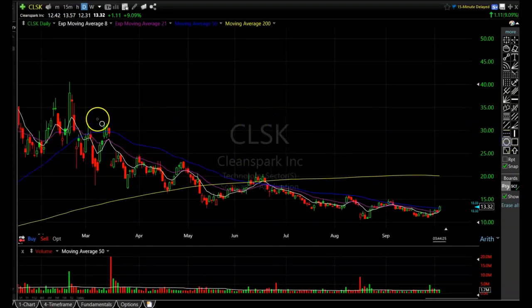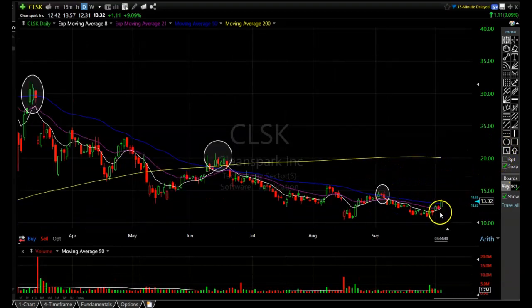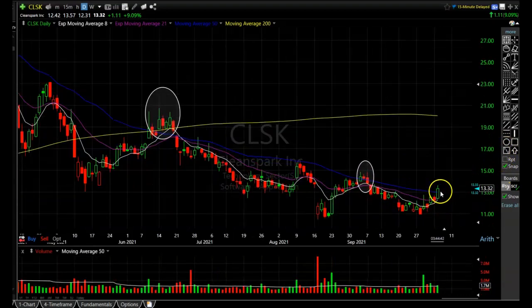So this is going to tell the tale on CleanSpark, certainly in the short term, because the last few times we have gotten above it, not long after we fell right back below it. So as of today, we are right back above that 50-period simple moving average, and of course all of the other ones. So if we can hold on to this for a couple of days, if we get a little bit of a consolidation like this above it and then print a nice green candle breaking above this consolidation, I think we're going to be home free on CleanSpark.